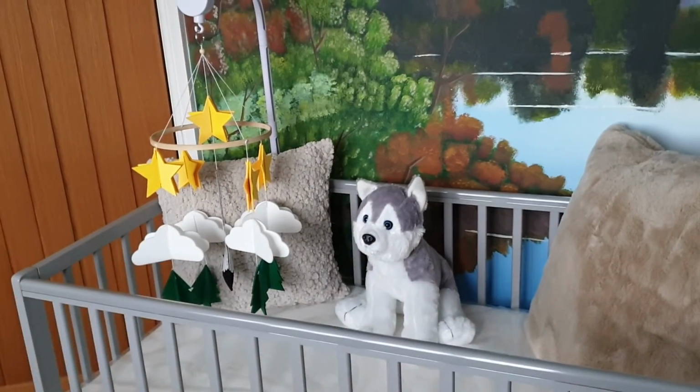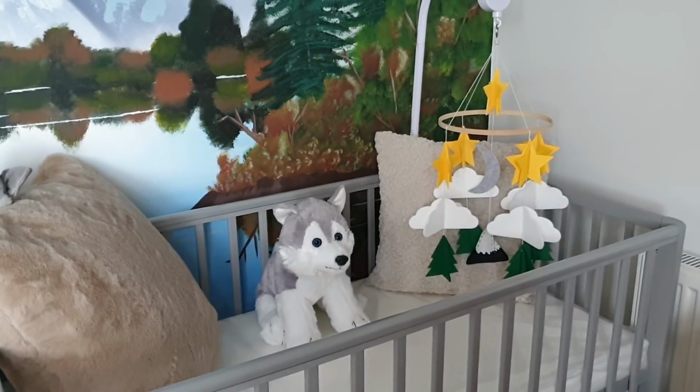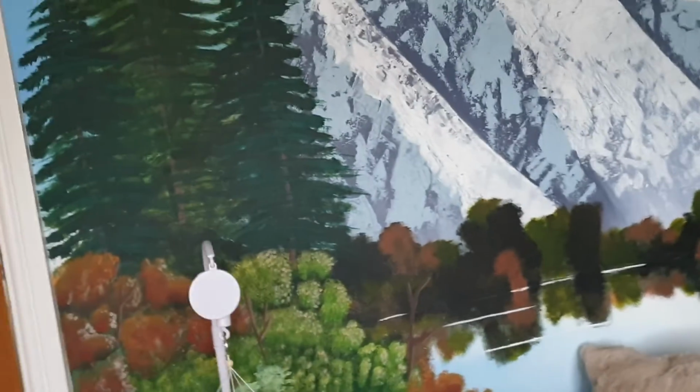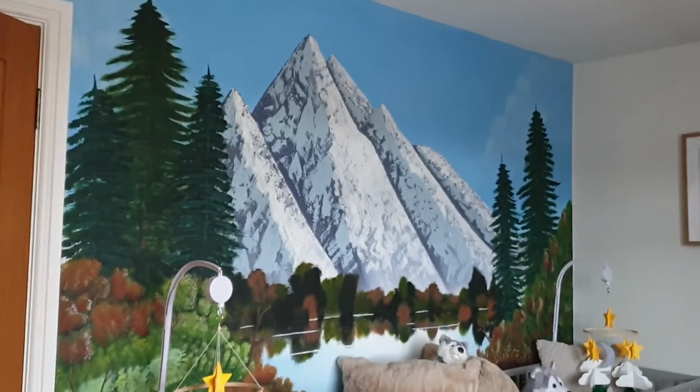And then, oh, the mobiles as well. They spin and play a song, which is really nice. So they play music and they spin. And then at the back of that is my, I call it my masterpiece. I'm very, very proud of it.